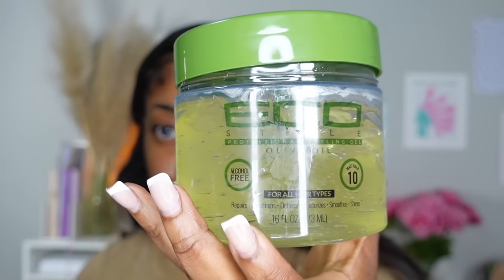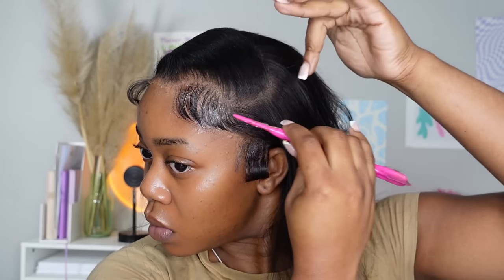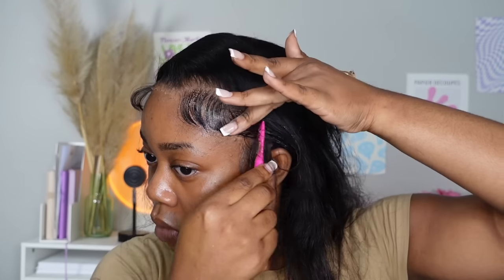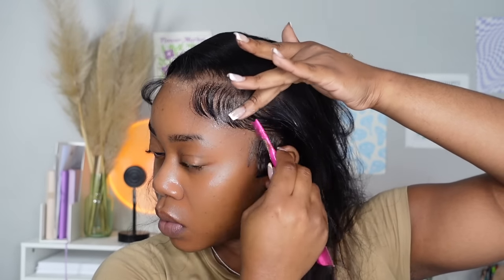To help me swoop and lay the baby hairs, I'm going in with this EcoStyling gel. I like using this product because it helps give the hair some hold, but at the same time, it's not too much of a hold, where I'm still able to brush it out once it all sets and get a nice, fluffy, natural look with it.